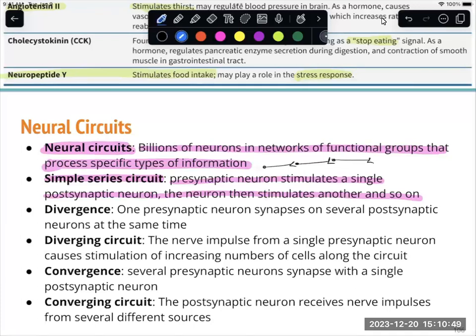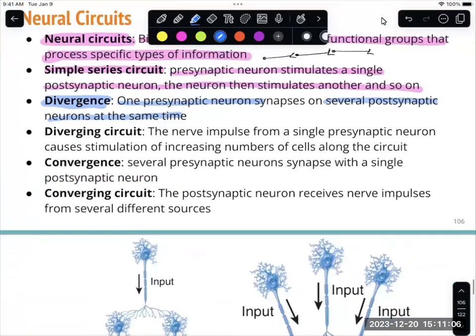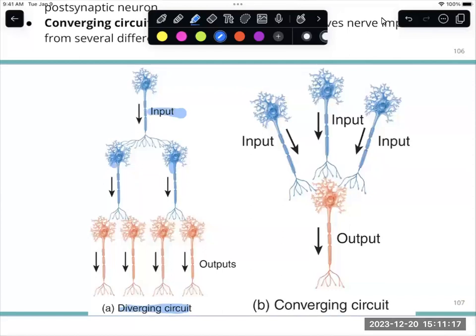A diverging circuit, that is one neuron that synapses to several postsynaptic neurons. So that's that divergence. This is that diverging circuit. One neuron goes to two, or it could go to many, and then those neurons go to even more neurons.